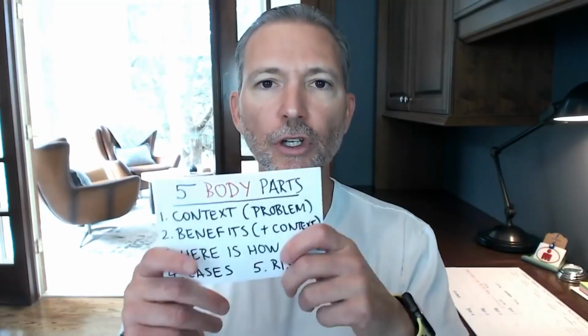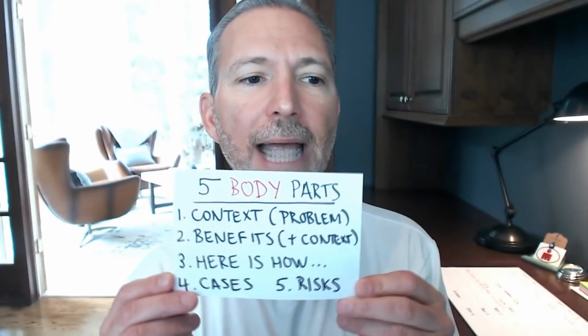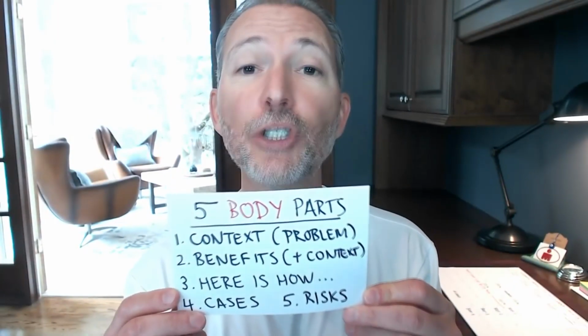All right, now, the body. So the body, the main section, has 5 parts, generally speaking. So here they are really quick, and we'll run through them. There's the context. So what's the issue? Why are we even doing this?